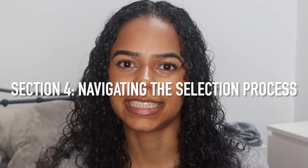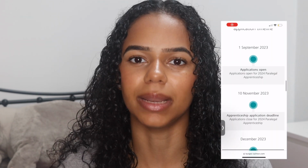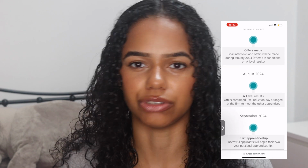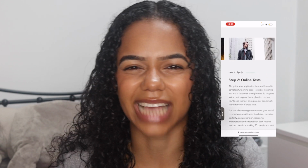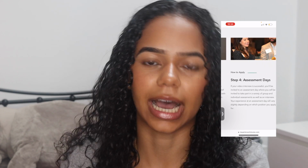Section 4 is navigating the selection process. So what I would recommend is everyone becomes familiar with each company's strategy, because usually they are being nice and they are offering a timeline of their application recruitment process. Nowadays, degree apprenticeships and even other apprenticeships have a 4-stage process which involves a written application, some form of exam to kind of test your ability, test your skills, and then an interview and an assessment centre. But this definitely varies from company to company, different industries, and also just different levels of apprenticeships.